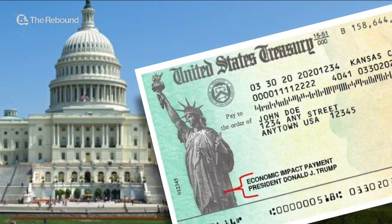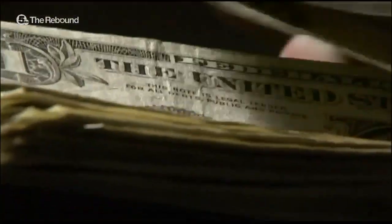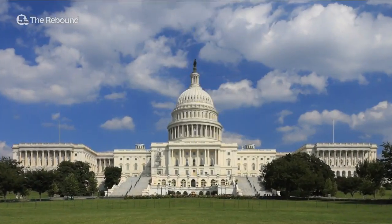Janine is still waiting on her $1,200, but when her husband's stimulus check came in, much of it went towards paying down bills so they can save the rest of their money. "So we have to make sure that we're socking away everything we possibly can in case something really goes wrong." That move might make sense, but it's not exactly what Congress had in mind when they sent you that cash.